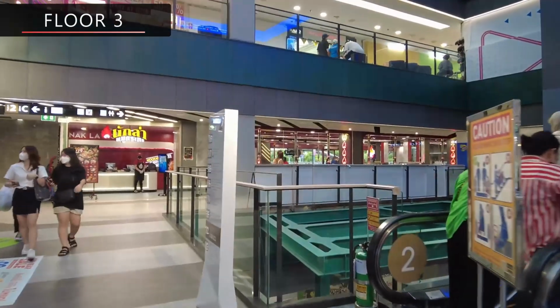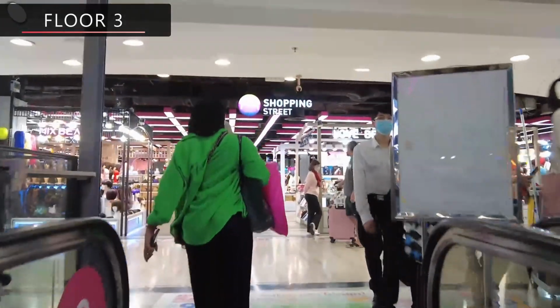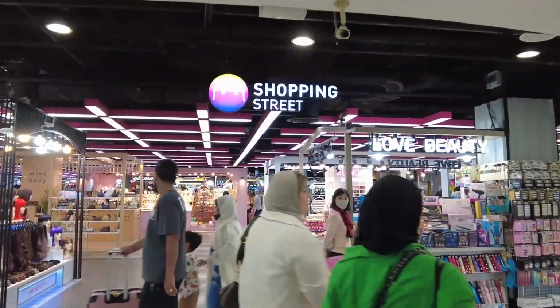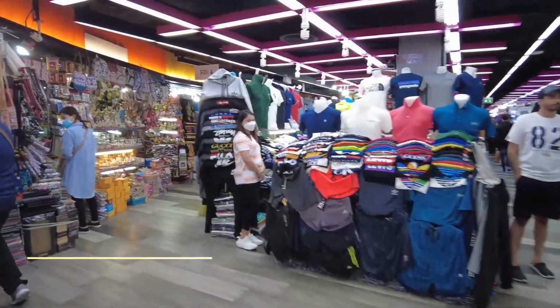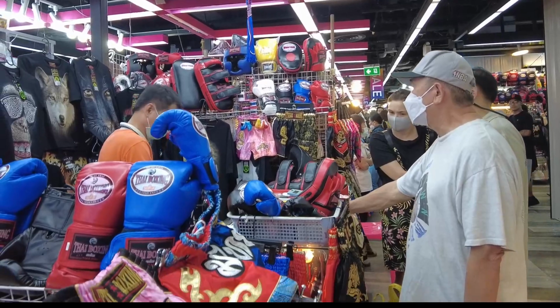Next is the third floor, probably the most popular and unique shopping area in the entire shopping center. The highlight is of course the shopping street, an area that is similar to a market where you can hunt for some very unique products and then bargain for a good price.